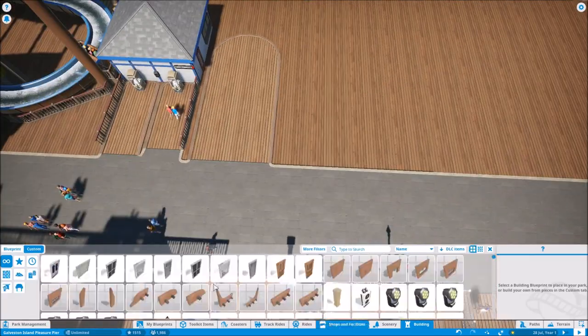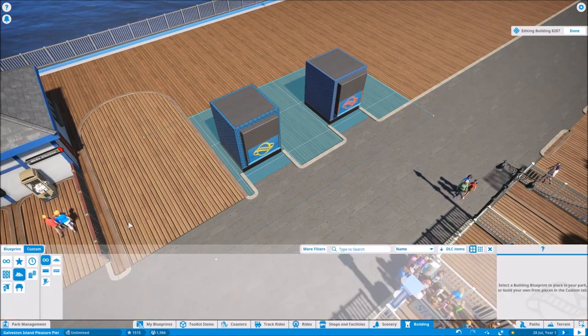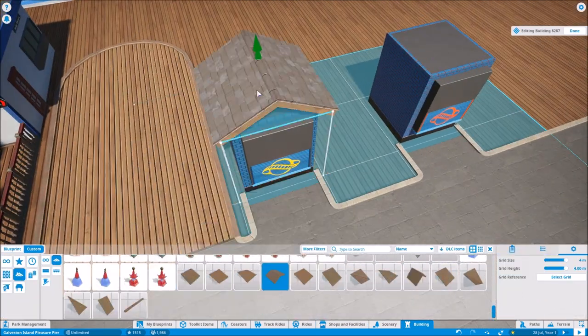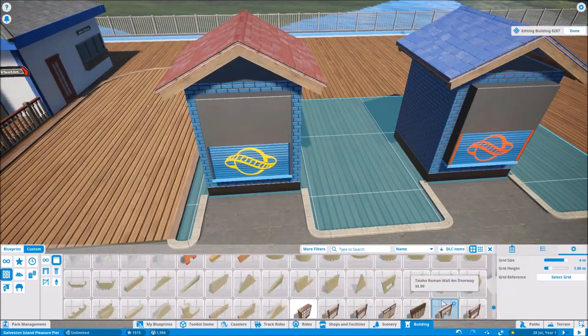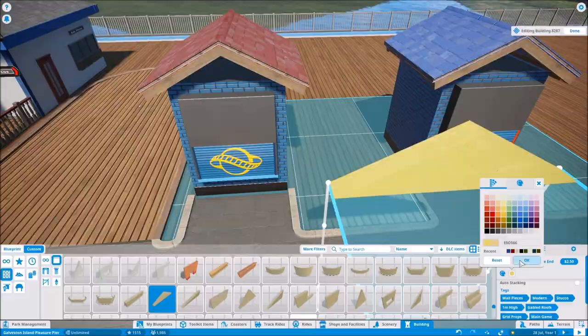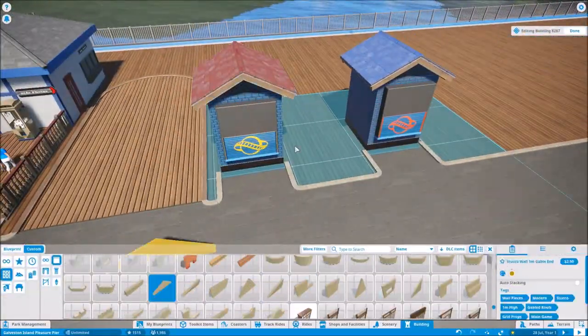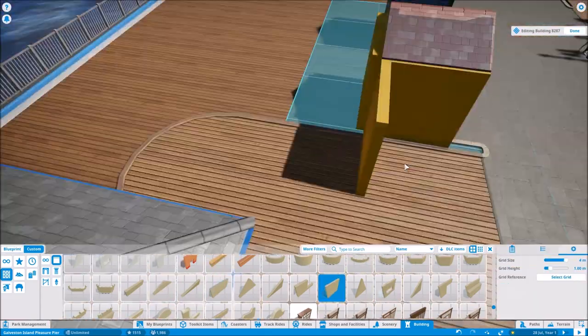Today I am beginning work on the Iron Shark roller coaster, which is pretty exciting. It's one of the more iconic rides on the pier. As you can see, I'm starting with some booths that are located there. I didn't know how else to make them, so I just built the shop and then kind of plopped bits around it. It looks kind of tacky, but it kind of looks like that in real life too.